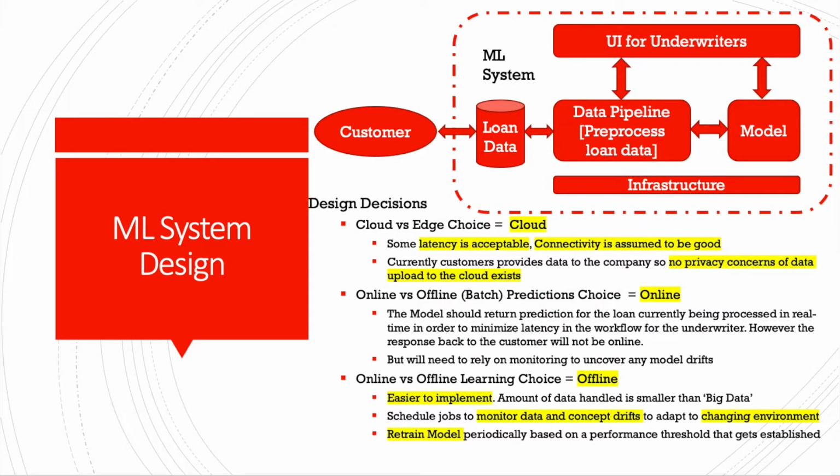Now, what is our design going to look like? Basically, we're going to have a UI for the underwriters. The customers will interact with the ML system in the way they currently do now to make the loan applications. That will stay the same. Now, what other design decisions do we need to consider?